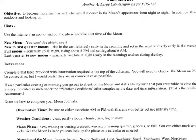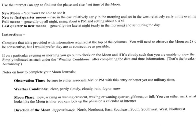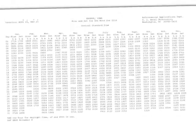Those are my hints. And actually, I have one more document to show you for moonrise and moonset. So that should hopefully be helpful too. Full moons generally rise at 6 and set at 6, generally speaking. The last quarter moon, which follows the full moon, is a late-rising moon. So hopefully that'll help. I kind of have down here what I'm after for each column, and it's just for the city of Keokuk.